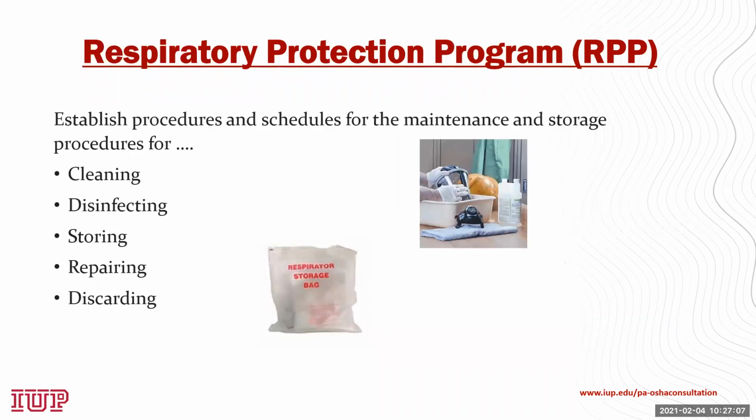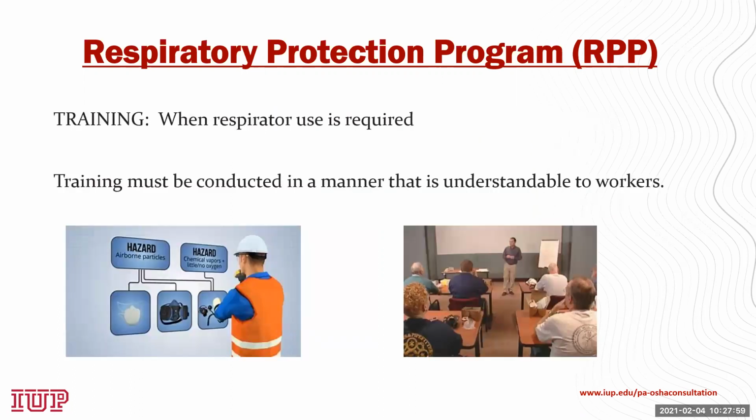Another part of this respirator protection program is to establish procedures and a schedule for maintenance and storage of respirators used for more than a single use. For example, procedures for cleaning, disinfecting, storing, repairing, and discarding. Another note is that while the N95 filtering facepiece respirators are meant to be discarded, I'm sorry, they're supposed to be discarded after each use, the CDC has developed contingency and crisis strategies, including reuse and decontamination of N95 filtering facepiece respirators, to help healthcare facilities conserve their supplies during these shortages. And I'll talk about that a little bit later in the webinar as well. They have documents you can refer to to help see what's available, and I'll get to that.